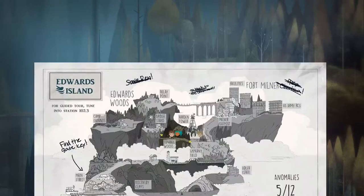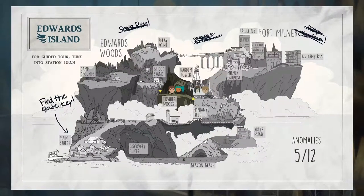And who knows what's about to happen next. We should look at our map somehow. We need to get down there. How do we get down there?